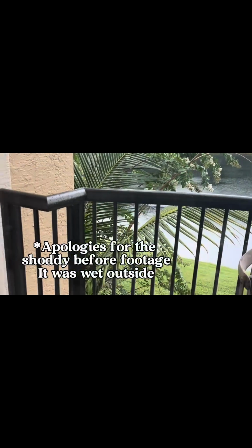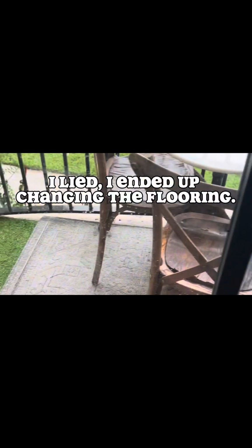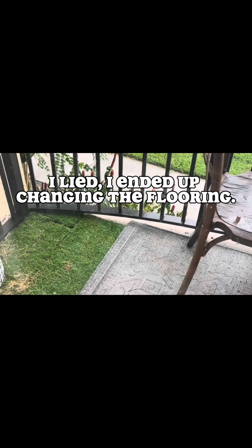So anyways, want to see it? I'll show you. This is what my balcony looks like right now. I won't be changing the flooring since this isn't a big upgrade. This is actually an outdoor rug, even though it looks like it's been there for years. It's because it has. Plant stand over there, which is fairly new. I'll be leaving that alone.